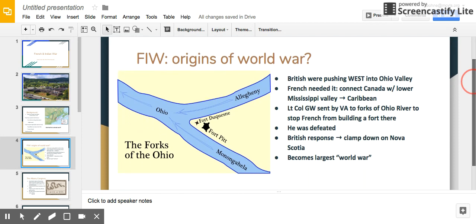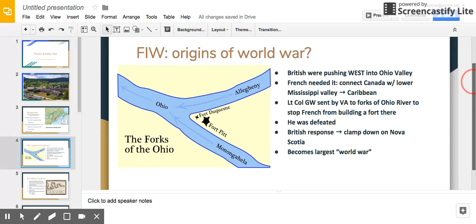The British were pushing west into the Ohio Valley off the coastline. And that's sort of where the French were. The French needed the Ohio Valley. It connected Canada, where they were, with the lower Mississippi Valley, and eventually these waters connect some of their islands in the Caribbean. So it was really important for them for trade.